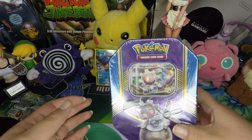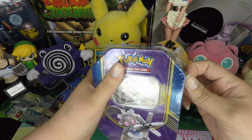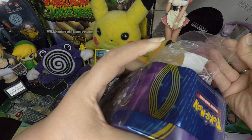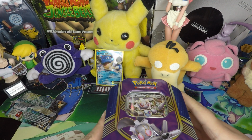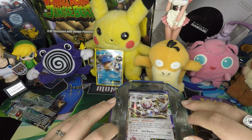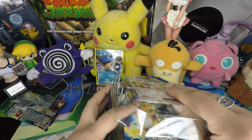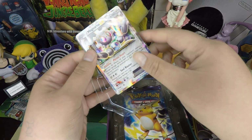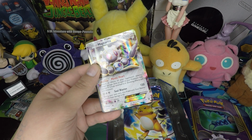So I got Magearna, 10 bucks, and it's dope, and it's cute. I'm like, Magearna is cute and dope, let's get her. And the only other things there were Tapu Koko and Tapu Bulu. Nobody wants them. Whatever. Let's pull this up. It's been a while, like years since I got a 10, actually. Like I said, I've never opened a 10. I used to open Yu-Gi-Oh 10s all the time, but I'm not really into Yu-Gi-Oh anymore.